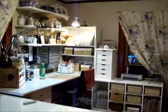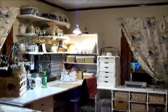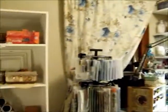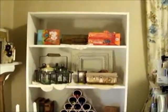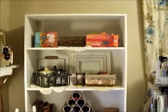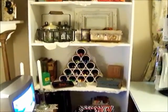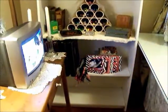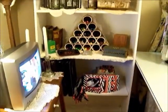Hi guys, I'm back with the finished space. I'm going to share it with you now, and I think we'll start over here. And this is a bookcase that was in my space downstairs. We've moved it upstairs. I'm going to have to go through this kind of quickly, guys, because I want to get everything in.